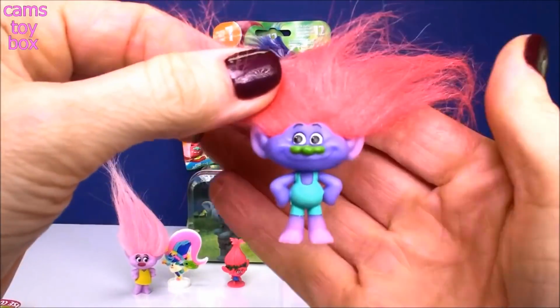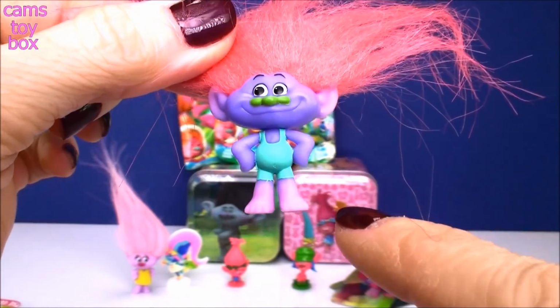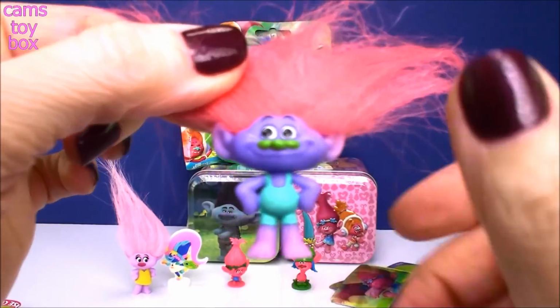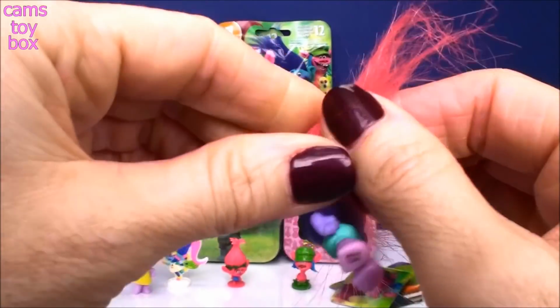Oh, look at this guy. All right, so check it out. Because of my lights, he's actually already changing color. So you see how he's darker here and he's getting lighter down here? How funny, right? So super cool.